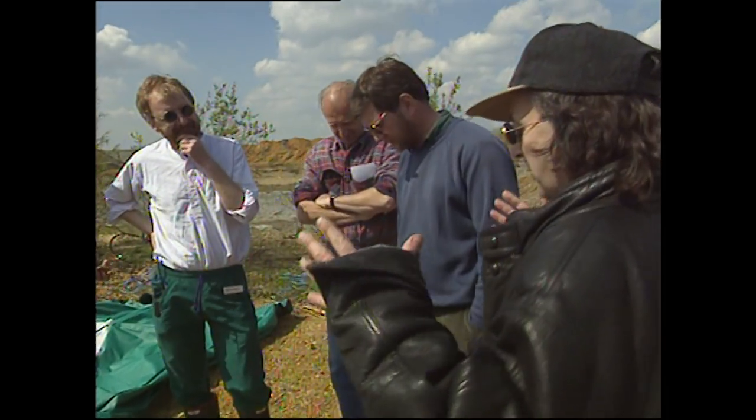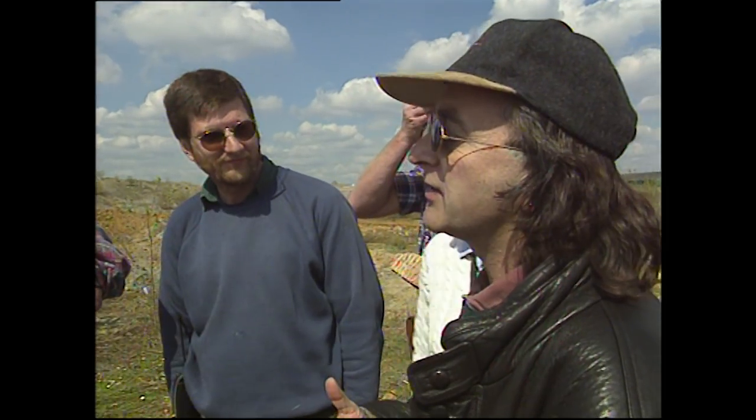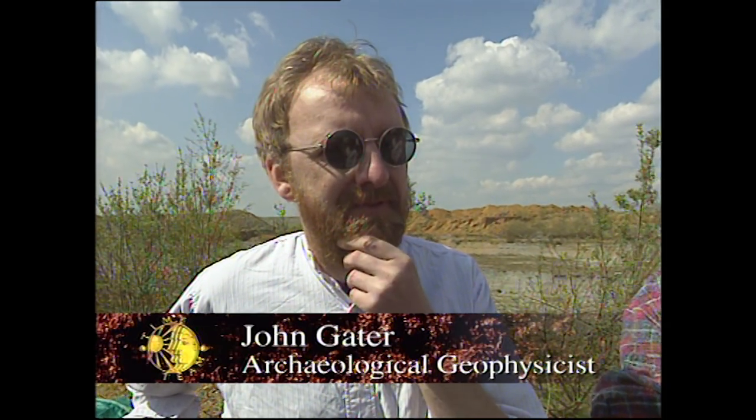How practical is it in the course of 3 days to use your kind of technology in order to create a picture of this area? Well, I thought you were going to tell me. I was hoping you would. We're not used to working in a situation where we've lost 20 feet of topsoil and gravel and we're below ground level. So it's an unusual challenge for us, to say the least.